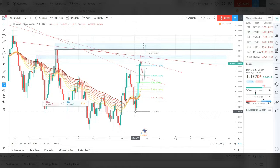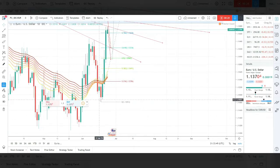Okay, starting with our last week analysis, we analyzed that the Eurusd will go up for 1.18 until this point over here, 1.132. And on the last day of trading, it broke this resistance and went up all the way to 1.137. And let's see a little bit bigger. This movement is about 190 pips. Way to go if you did.